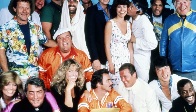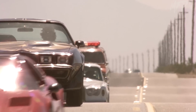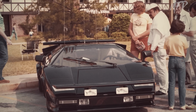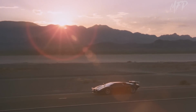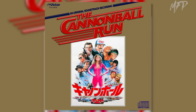With a colourful cast of characters led by Burt Reynolds, the film would gather an impressive collection of sports cars, with the one standing out the most being a 1979 black V12 370 brake horsepower Lamborghini Countach LP 400S. Seen racing down the highways of Nevada as the sun rises, the distinctive engine sound of the Countach is heard blaring over the speakers before the sudden introduction of the song Cannonball by Ray Stevens begins.